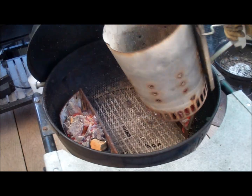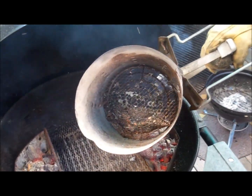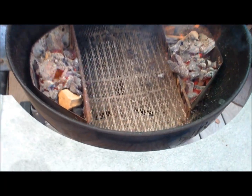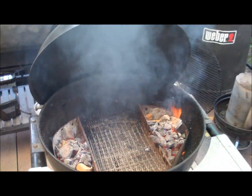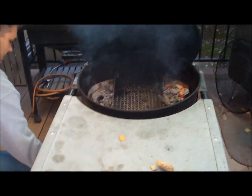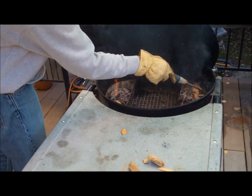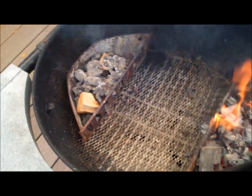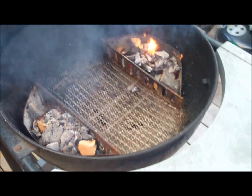Now I do have a mod right now for the lump coal inside there, and it's basically the same that's on my grill right here. You pick it up at Home Depot or Lowe's. That basically makes it so all the little chunks don't fall through the screen. Gonna get this prepped, get it going, and then we're gonna put some more coals on top.